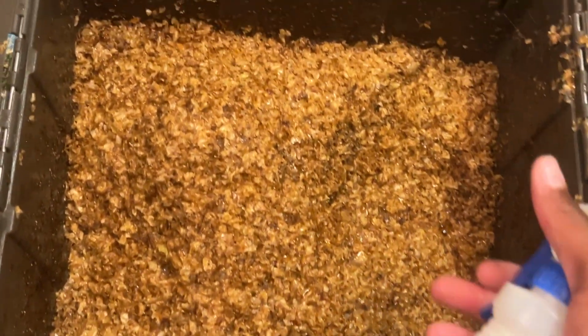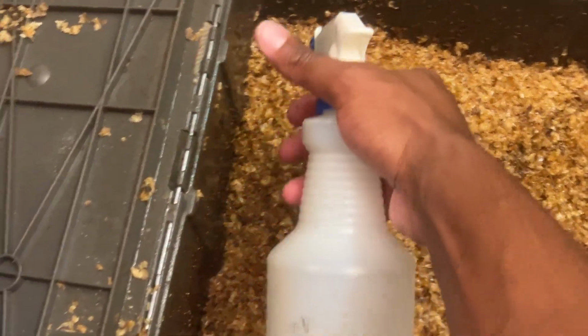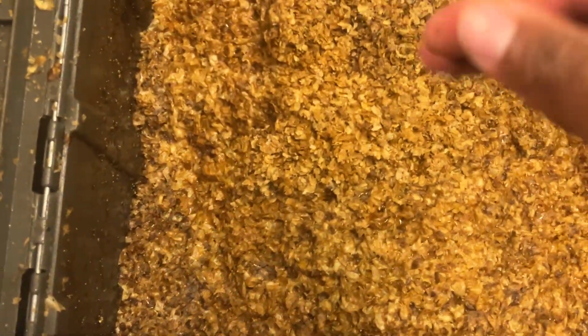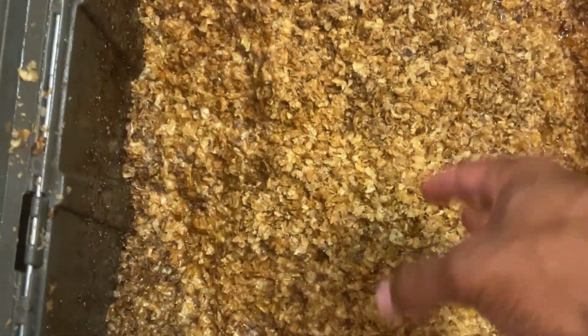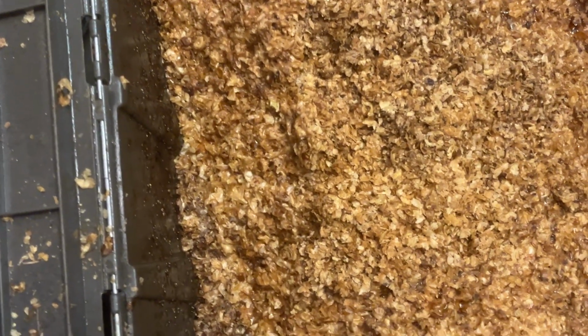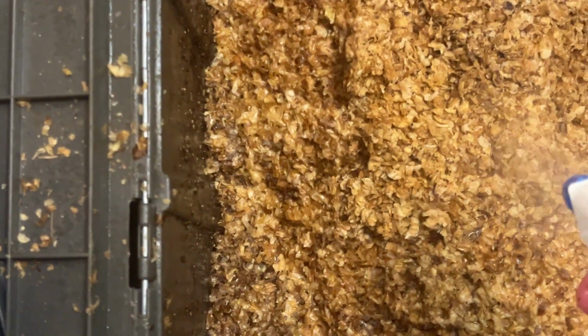So there we go. We've moistened down this bin in what I think is a sufficient manner. I'm going to go ahead and stop with the spraying now, and we'll call that a day. Ooh, it's sticking to your fingers already. So yeah, hopefully that moisture will distribute itself throughout the bin, kind of permeate to those lower layers, and help the worms to be able to work their way through some of this material.